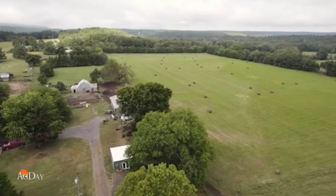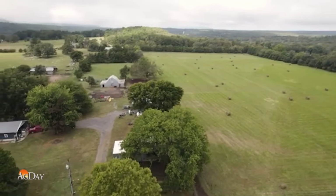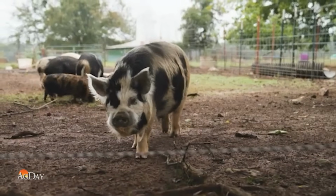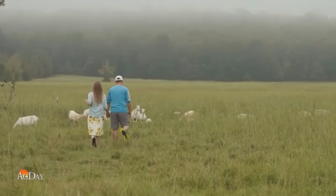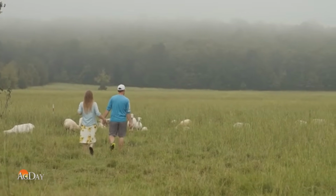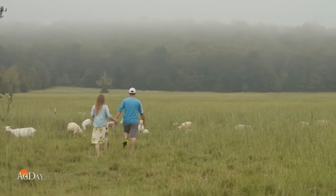I swore off farming and ranching, said we'd never do it. And then we went from being a real estate agent in Colorado to being the owners of this place, when we approached them about buying it, giving us a Katahdin hair sheep ram. We started our little journey in 2018 when we had a house fire in Colorado. And so we came back to Arkansas.